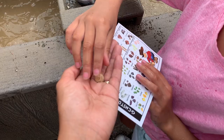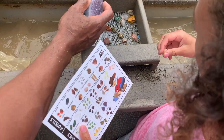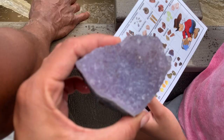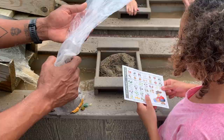You have the bag? It's in my bag. So this one's a shark's vertebra. And that thing is a net. It looks like an amethyst. That's an amethyst? Yeah, it looks like a small baby amethyst. What's that? Oh, that's a tooth. That's an arrowhead. Another tooth. So you have a lot of fossils.